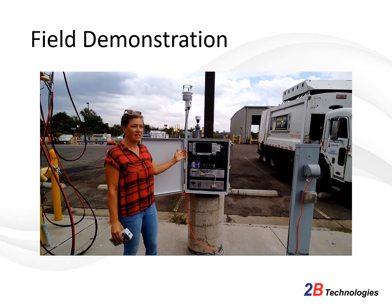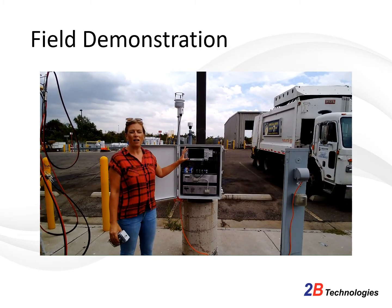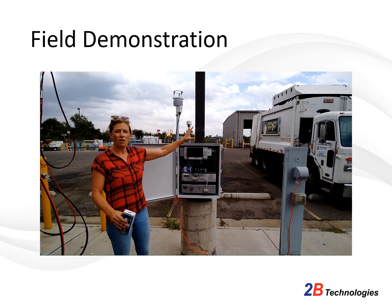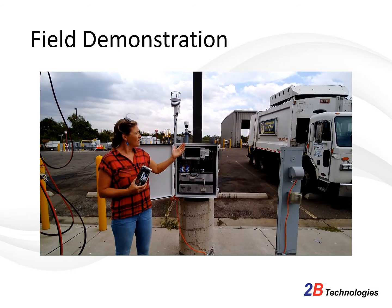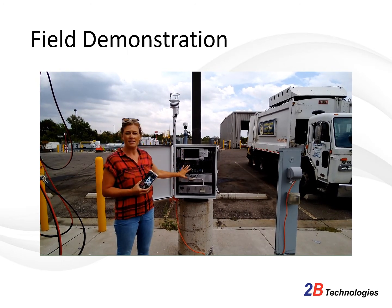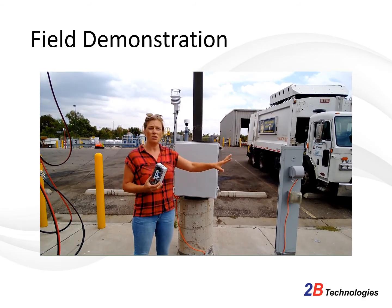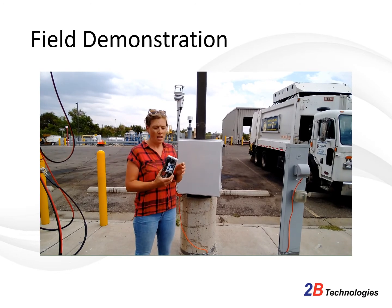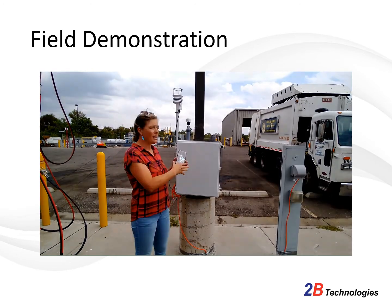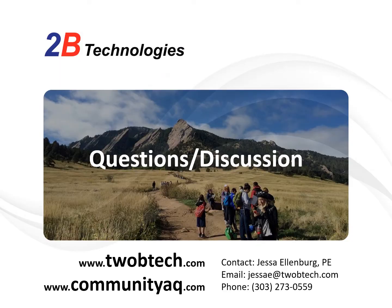So here we've installed an AQSync. This is the FEM and near FEM suite of instruments get calibrated at a couple different locations, and this is how we use an AQSync to do a walk-by, drive-by, or park-by calibration.